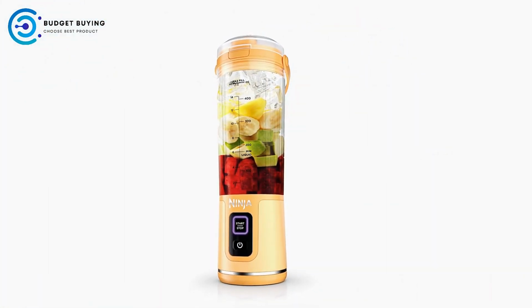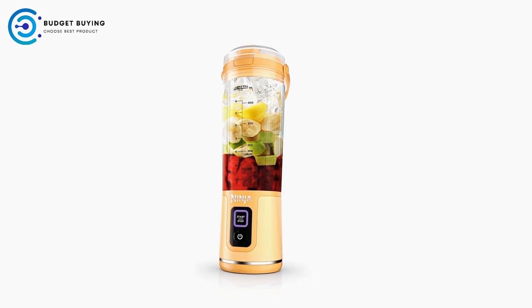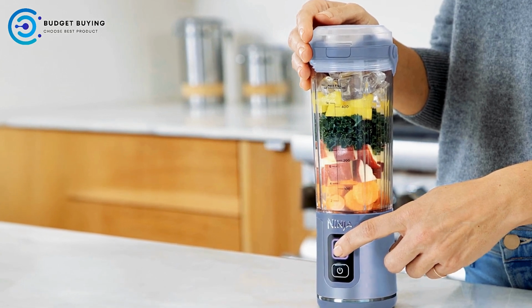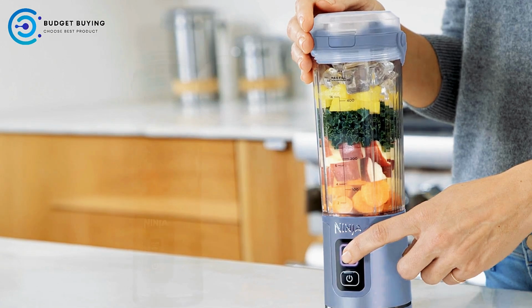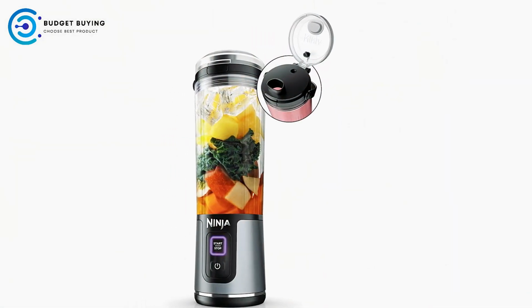Its compact size and lightweight design, combined with a comfortable hinged carry handle, allow you to easily transport it wherever you need. Whether you're heading to the gym, office, or a picnic, this blender ensures you can enjoy your favorite smoothies anytime, anywhere. Large capacity.